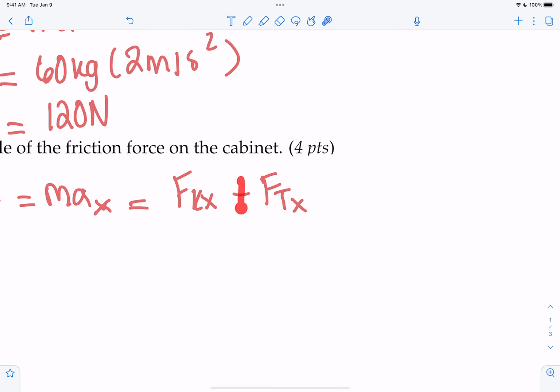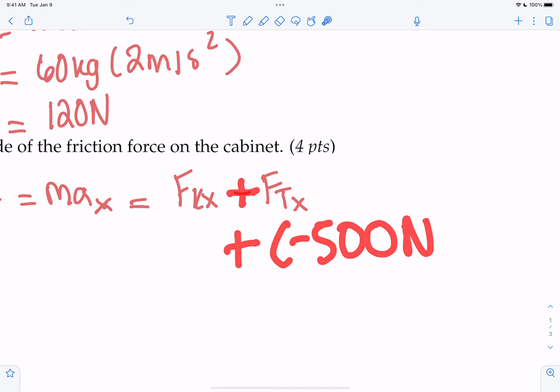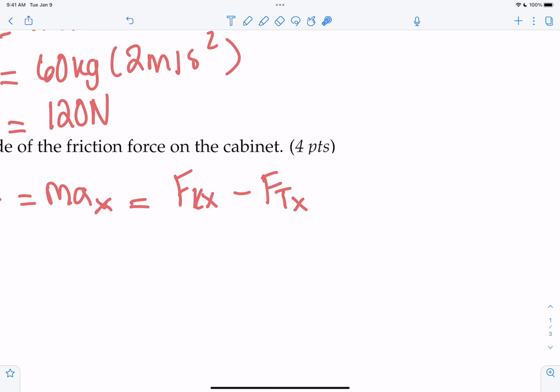Now, if I put the Fkx plus Ftx, then I have to be sure to include the direction. So if this was Fkx plus Ftx, then I have to say, okay, this is plus a negative 500 newtons. So I have to indicate the direction that way. They're the exact same answer. You'll get the exact same result. It's just whether or not you choose to indicate the negative signs from the beginning in your equation or not.